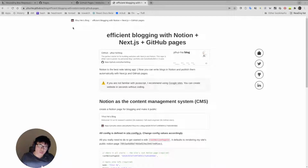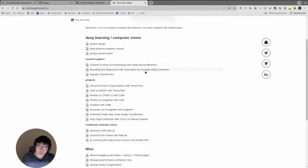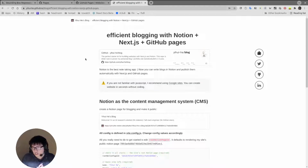Let me show you the best way and the easiest way to build a blog or any website. This is what the website is going to look like. These are the posts I wrote. For example, this is an example post. The technology stack we used here are Notion plus Next.js plus GitHub Pages.